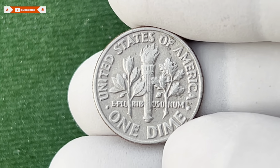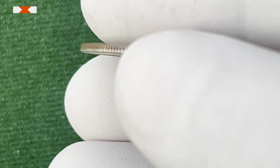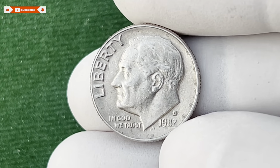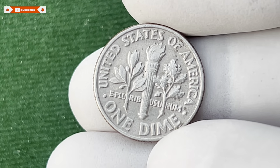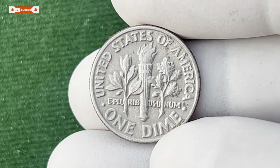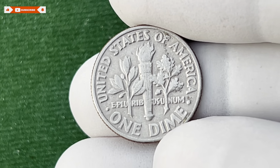Minor off-center errors might sell for $50 to $200 depending on how much of the design is missing and how clearly the date is visible. More dramatic off-center strikes, where a large portion of the design is off-center but the date remains readable, can sell for $300 to $1,500 or more when the overall eye appeal is strong.